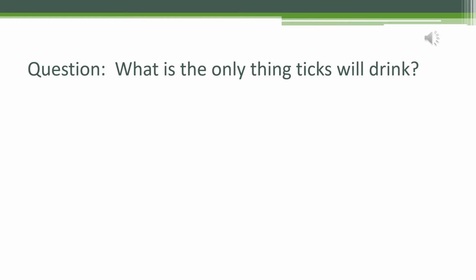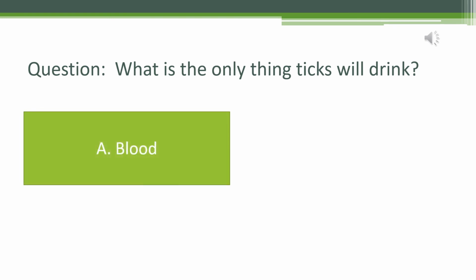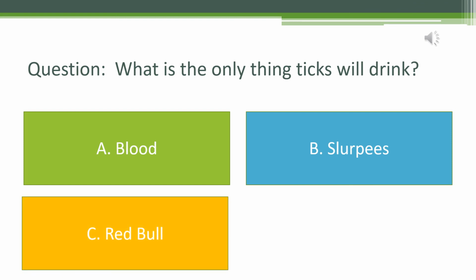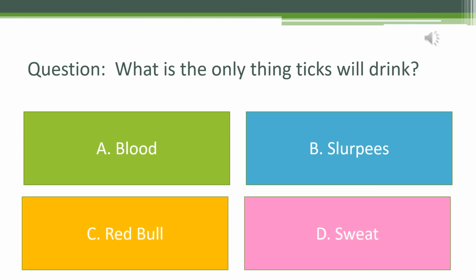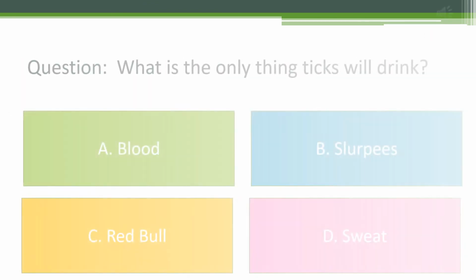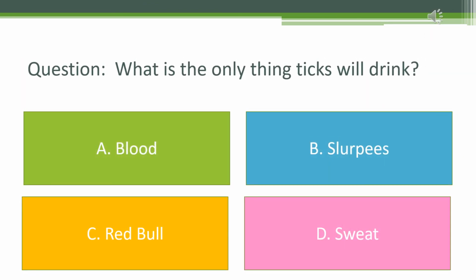What is the only thing ticks will drink? Is it A, blood, B, Slurpees, C, Red Bull, or D, sweat? The answer is A. The only thing ticks will drink is blood.